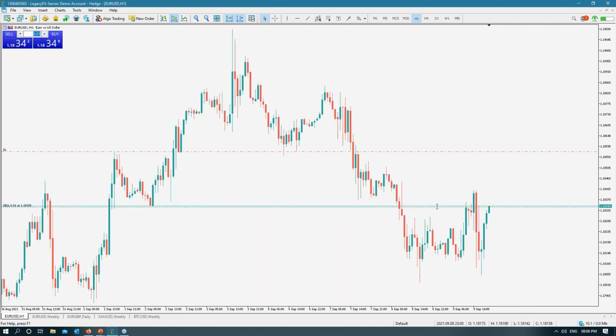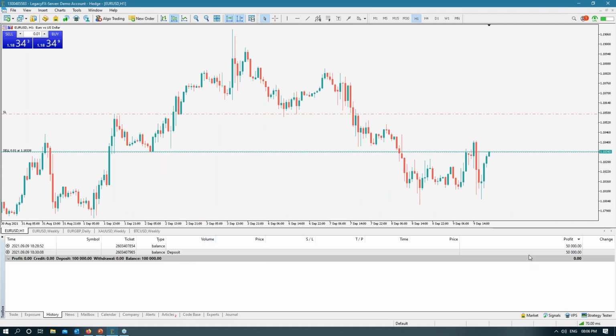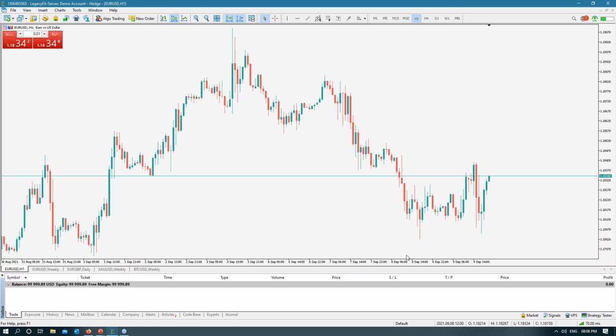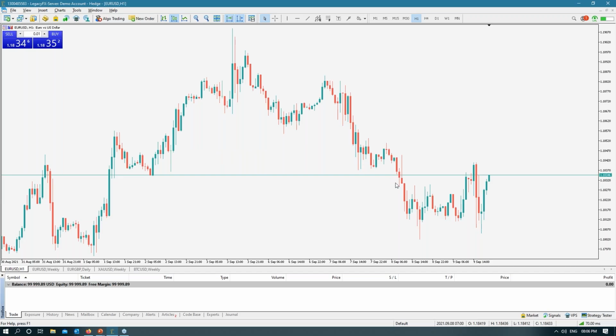Okay, so this is obviously an important thing. Now, where's my trades? There we go. So when we open the trades, you will have your trade visible in your trading panel under trade. In this case, we just close it and boom, you have your trade closed. So this is as simple as it gets when it comes to a manual execution of your trade. Now, the other option that we have is obviously pending orders. Now, these are a little bit different. So there's a buy limit and a sell limit.